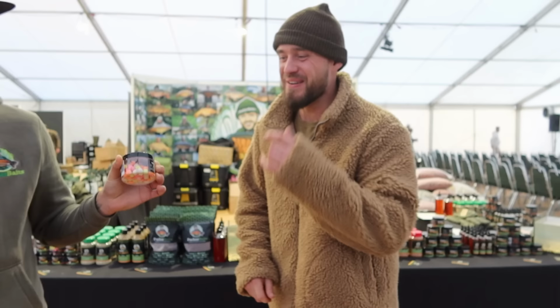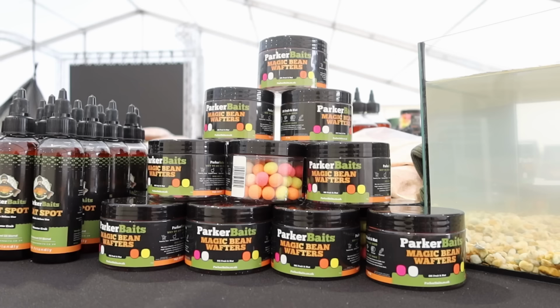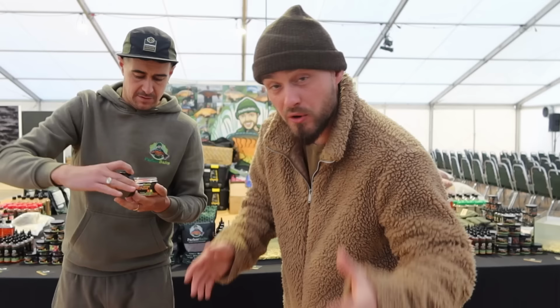Everybody was going, I love the Magic Beans, and the only downfall with them is we want something a little bit smaller. So like Ian just said, you asked, we made them. And they're here at the North West Carp Show, and also now available at the ParkerBaits store. So head over to the ParkerBaits store, get yourself some sexy beans, and go out.